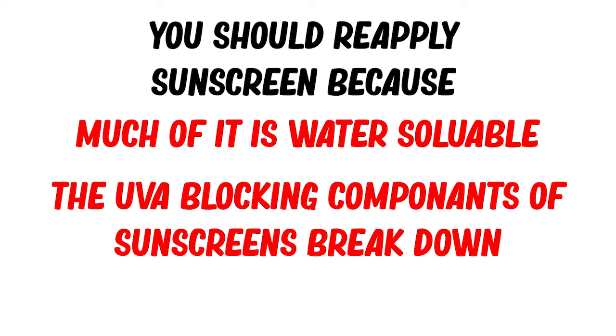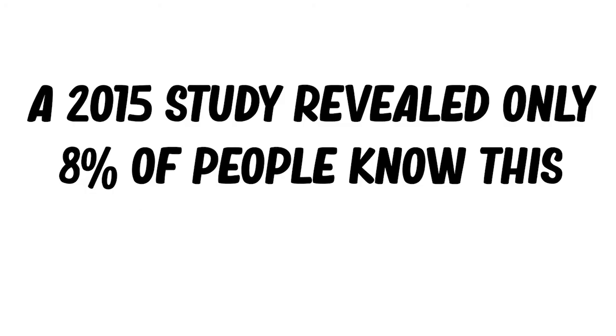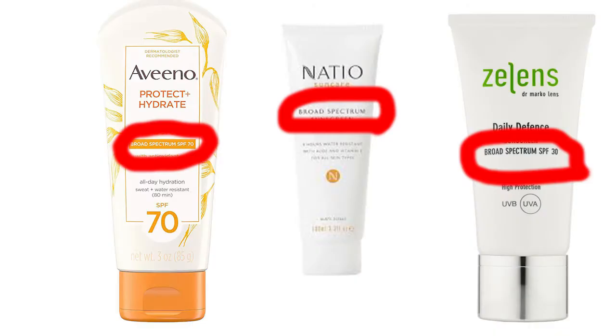Another reason to reapply sunscreen is that the sun breaks down ingredients in sunscreen, which keep you from UVA radiation. And what UVA rays do to your skin can't be seen or felt, so it's important to keep yourself protected. The SPF number on a sunscreen shows the level of UVB protection it gives. If you go out for 10 minutes and get burned, with an SPF of 30 you should get burned after 300 minutes. And to keep yourself protected from UVA radiation, you should use a sunscreen with broad spectrum labels.